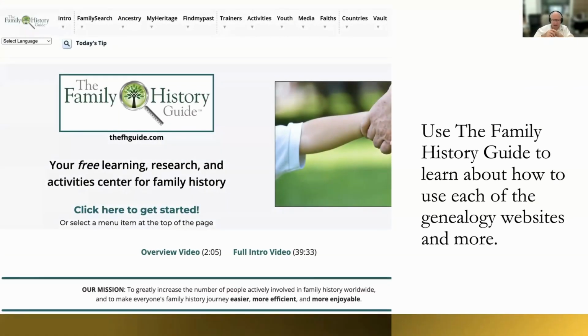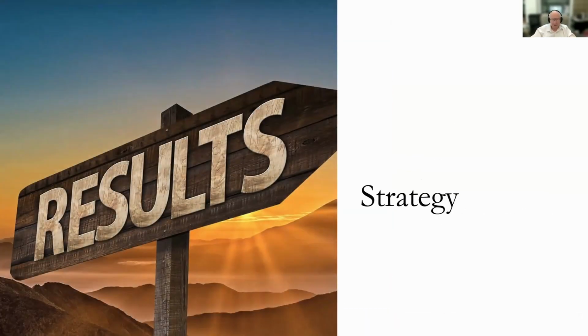Now, what if you need to learn these websites? Well, here's the answer. The Family History Guide, fhguide.com, has basic instructions for FamilySearch, Ancestry, MyHeritage, and Find My Past. We do not have, as yet, instructions for the archive.org website. Actually, if you know how to use a library, you know how to use archive.org. It's just like having a library. But these other websites do take some instruction, and there are step-by-step instructions for free on this website. I would also mention the Family History Guide has now been incorporated in the Learning Center as part of FamilySearch.org, so it is actually part of that program today.